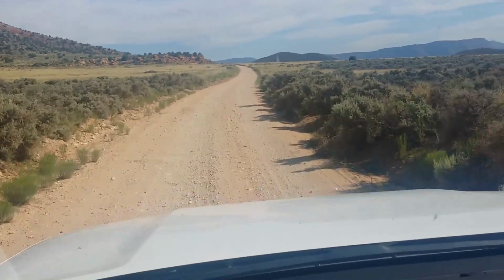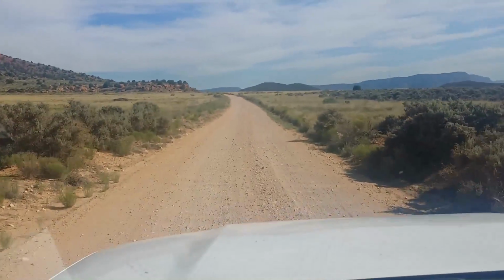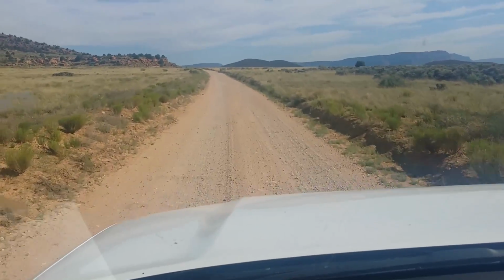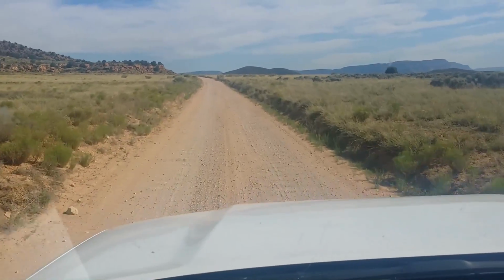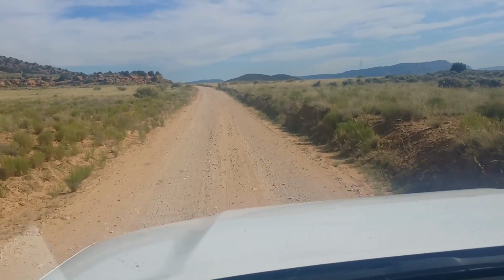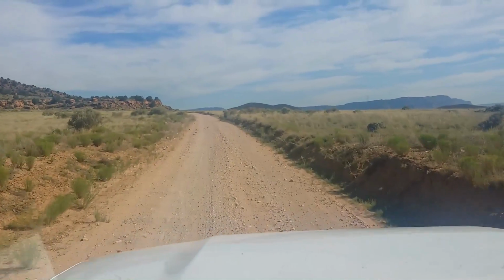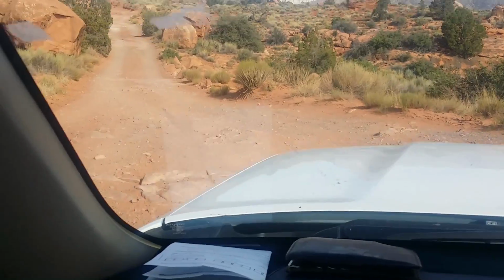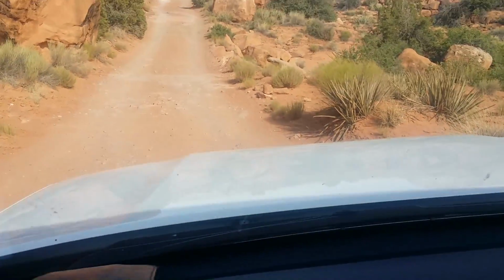So I'd say we're a couple miles from the ranger station where she said it was going to be really rough. I gotta tell you, I just don't see it right now. I mean, it's got washboarding, but so far it's really not any worse than the rest of the road. But we're not to the end yet either. So, all right, the last, I don't know, 2 miles.